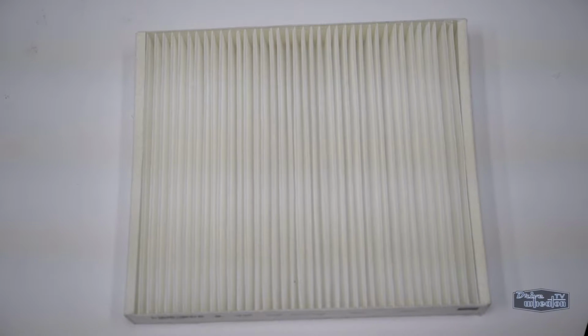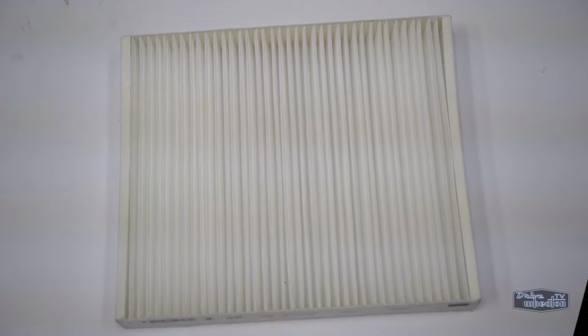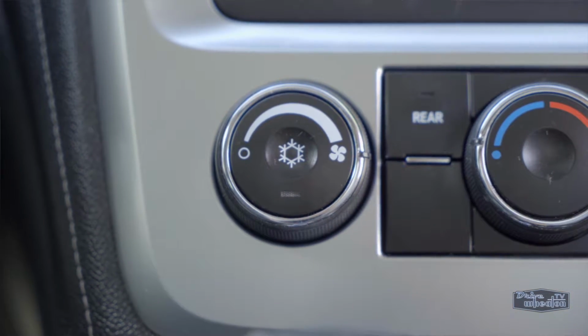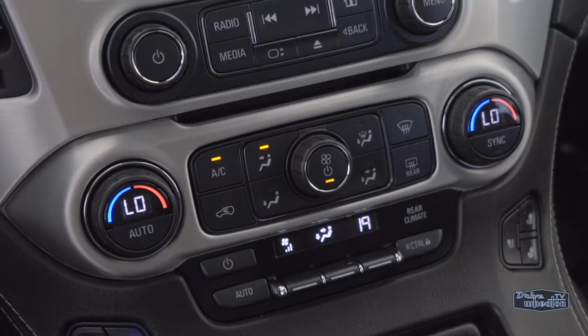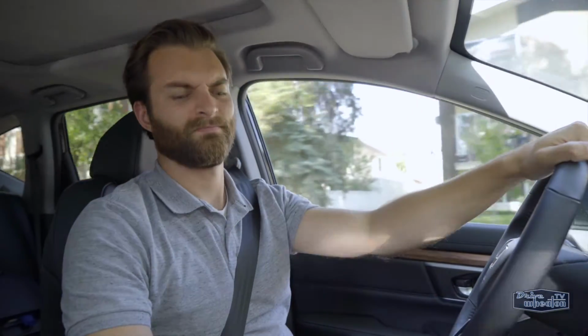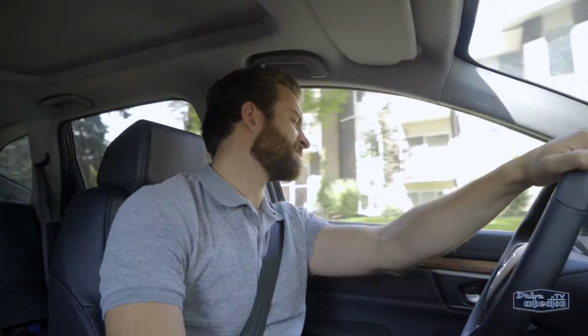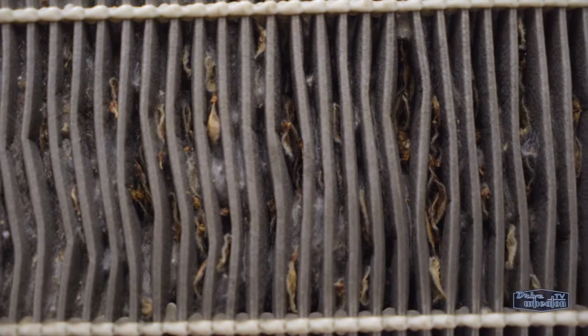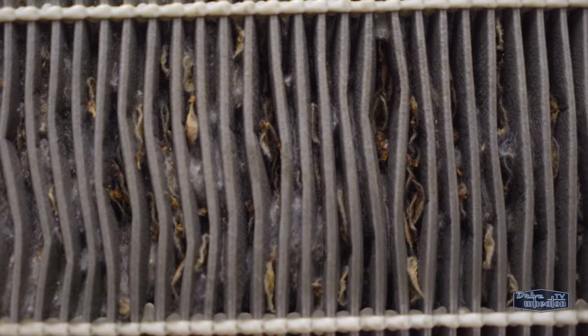There are a few telltale signs that your filter needs to be replaced. The most common one is noticeably poor airflow from the vehicle's vents, which reduces the efficiency of your heat or AC and could possibly strain the system. You might also notice a weird smell when there's air coming from the vents. A dirty filter can produce a dusty, dirty, or musty smell and might make the cabin uncomfortable for passengers.